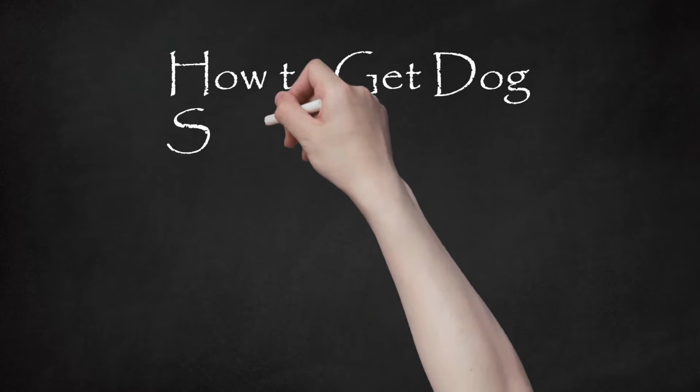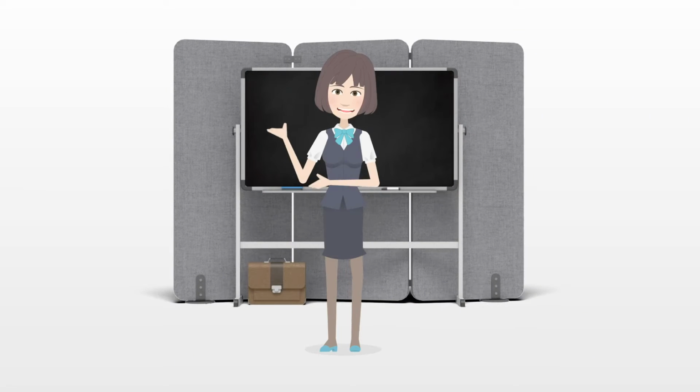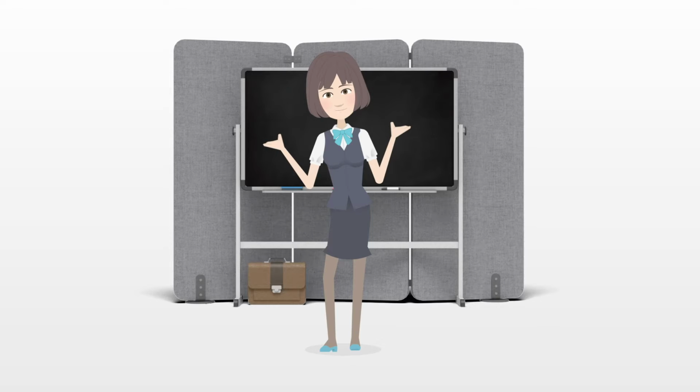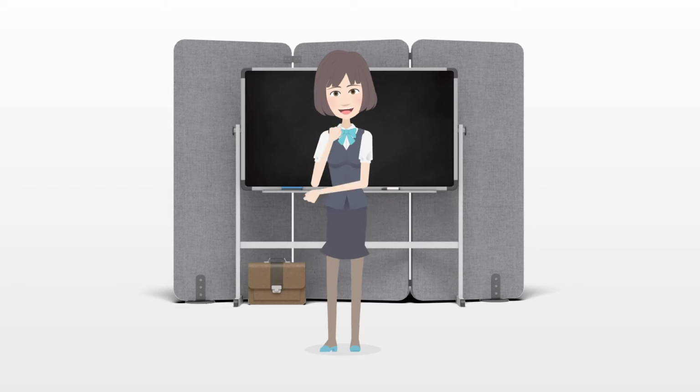How to get dog smell out of a basement. So, the basement has become your dog's special place, where it spends most of its time. However, you soon notice some very pungent odors coming from your basement.